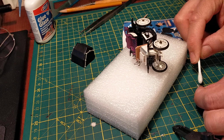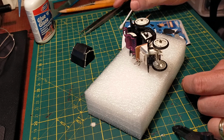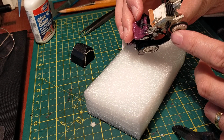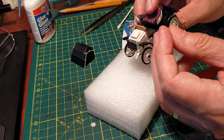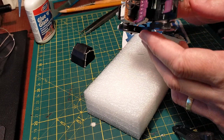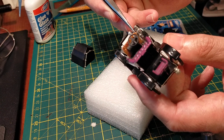So I can't do it right now because I have to do some measurements, but I'll come back on in another video. So what we can do, this headlamp has to, we'll look at this one, it has to fit on there like that, okay, like that.